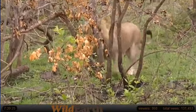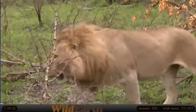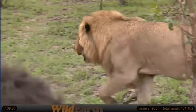Went off to their initial carcass to feed and had a little snack, and now he's on his way back. So beautiful to see them on the move. You get a real idea of how big and strong they are.